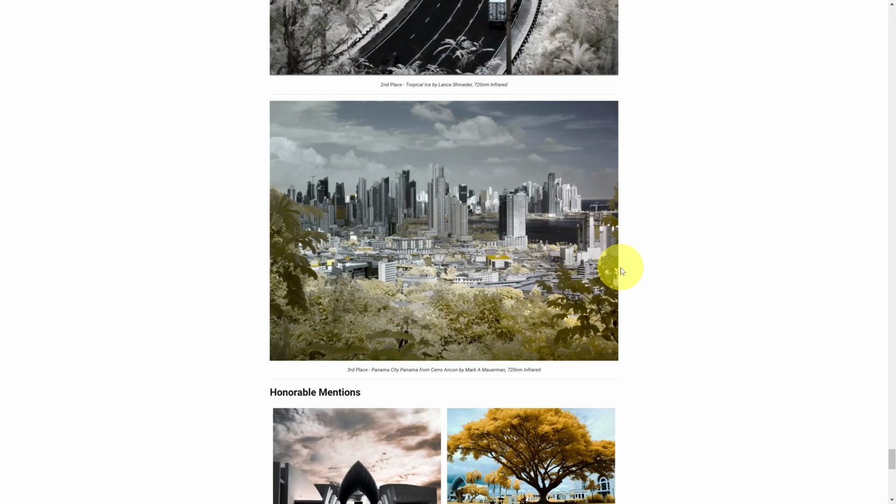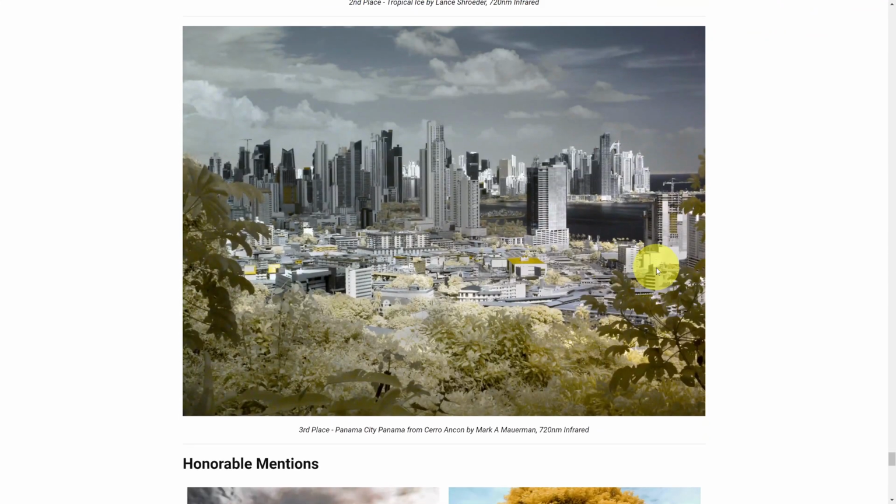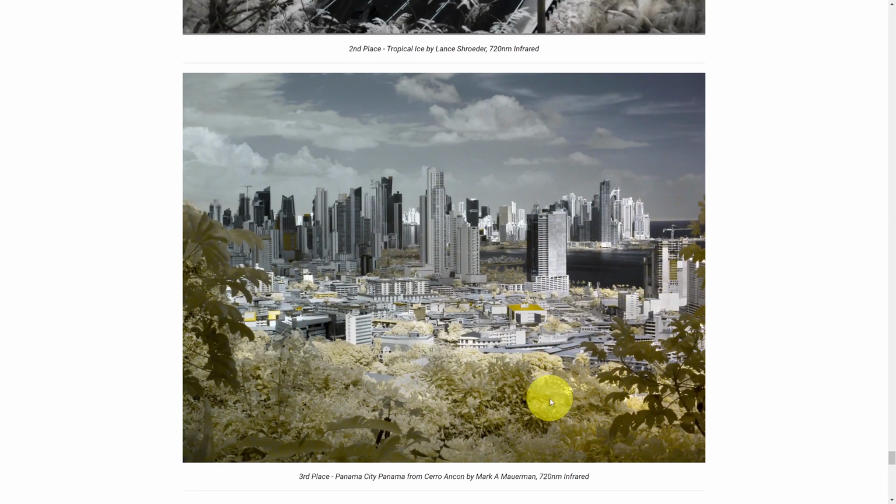Got another, let me zoom in a bit, another landscape here with the Kolari Pocket. I love how in this image the organic material almost hugs the shot, kind of wraps around the city. You've got it wrapping around and then interspersed within the city itself.